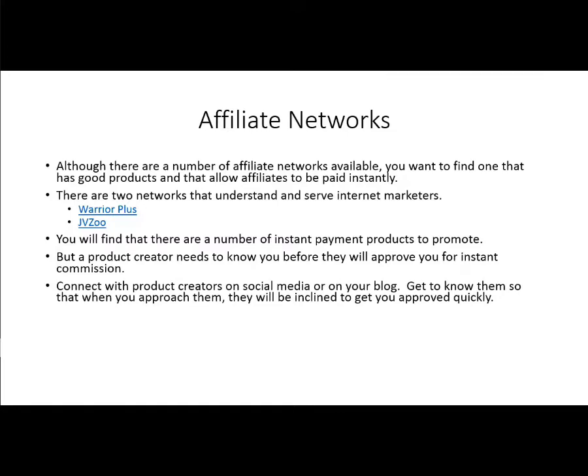Reach out to them on social media or on their blog. Right? You want to get to know them so that when you approach them, they will be inclined to get you approved quickly. So you don't want the first time you reach out to them to be when you are making the request. If you can, you want to reach out to them before you make that request so that they will know who you are.